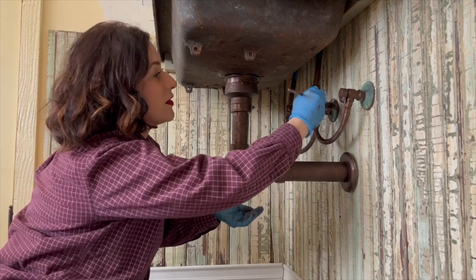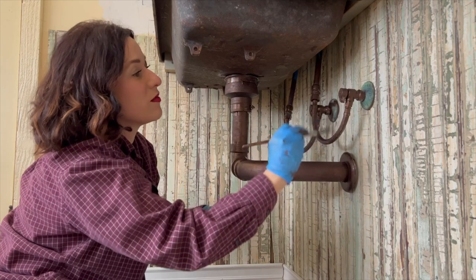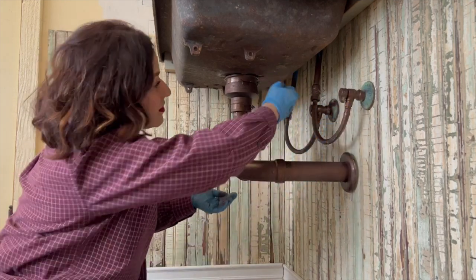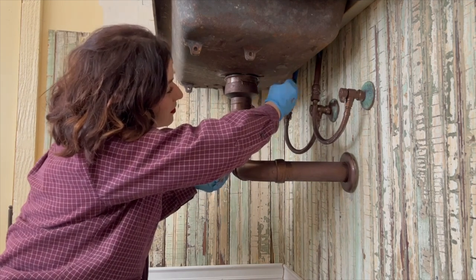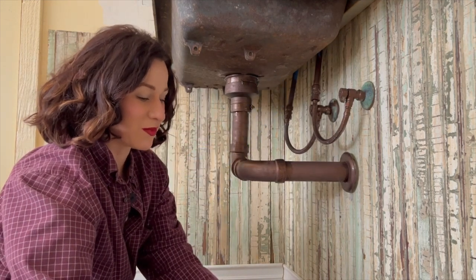It's just a great way to cover chrome and stainless steel or anything. So don't think about it too much. Don't obsess too much. Just get in there, get a coat on it. You'll find spots that you missed when you're done.